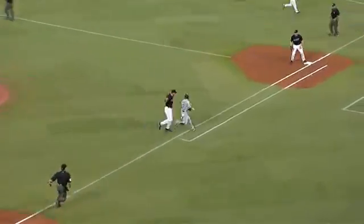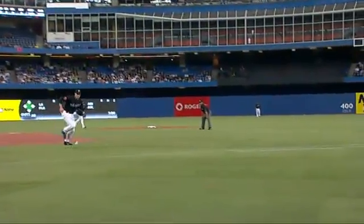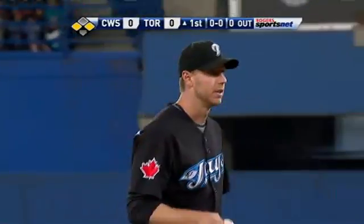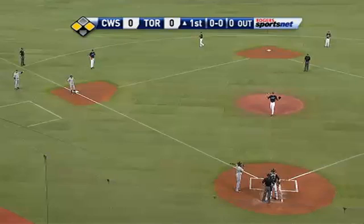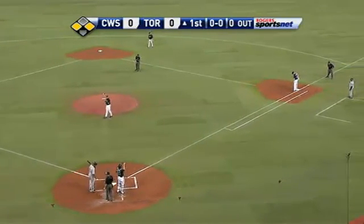Getz does a good job of trying to pull the baseball, and Doc just misses it. It's an easy play. If he picks the ball up and makes the tag, he's got an easy out. But right at the last second, he takes his eye off the baseball and is not able to come up with it. So charge Halladay with an error on that play.